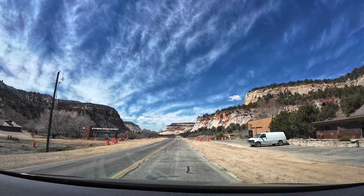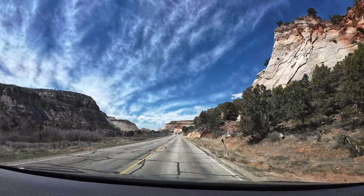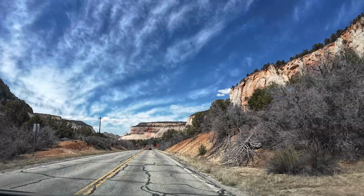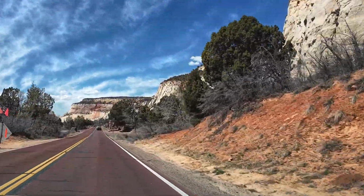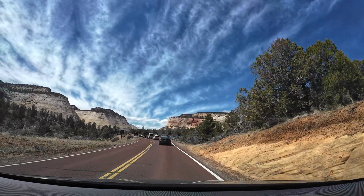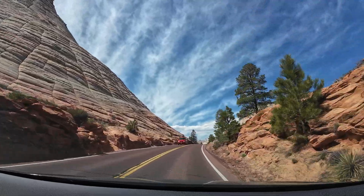There's not much along this road, but we did find this quaint outpost. There it is, the sign for Zion. And the line to enter. Just after entering at the east side of the park, you're greeted by a feature called Checkerboard Mesa. The name comes from its checkerboard pattern.